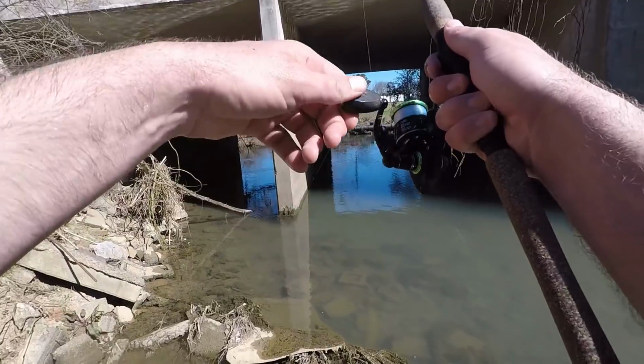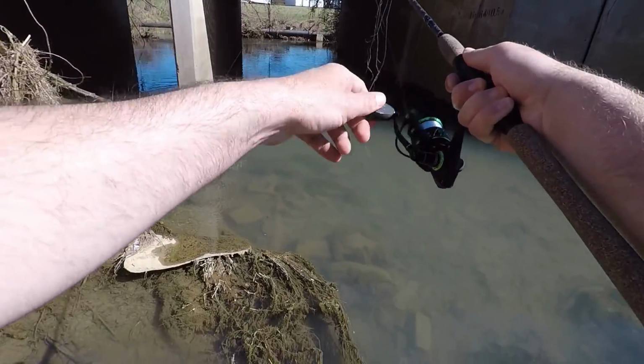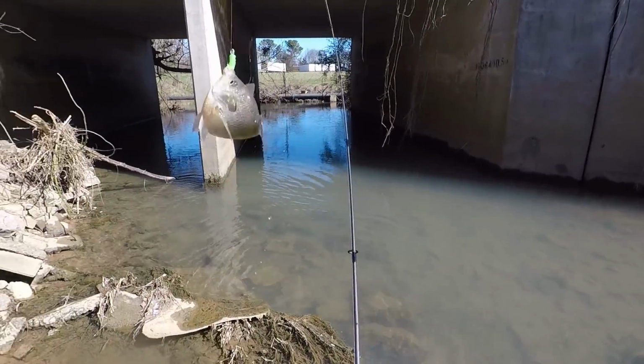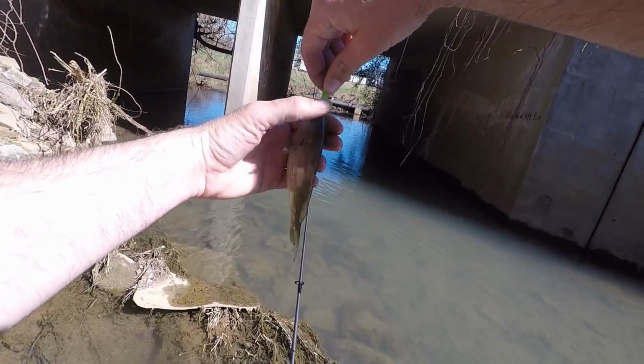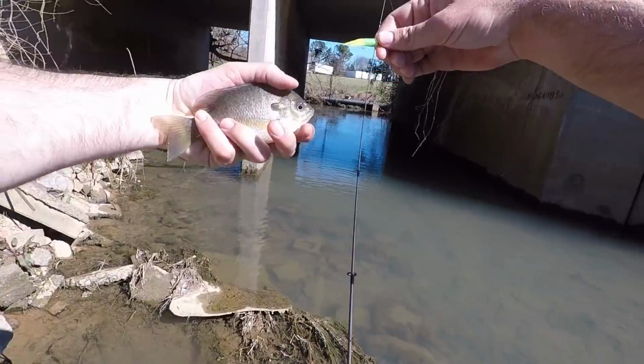Another one. Another fish. Man, these guys pull. It's fun fishing with this light pole. I love this little pole here. Oh, this is a bluegill. So Redbreast and a bluegill hanging out in the same area. Of course, that's not too unusual, but especially in these creeks, all the fish kind of hold up together.